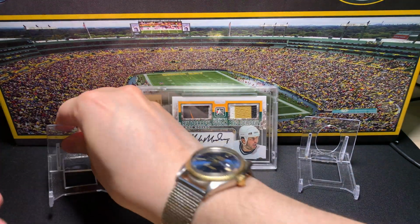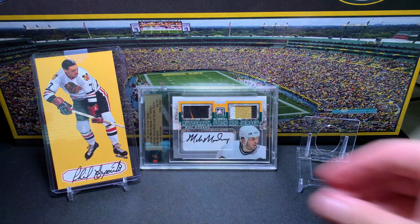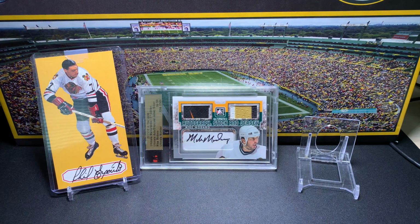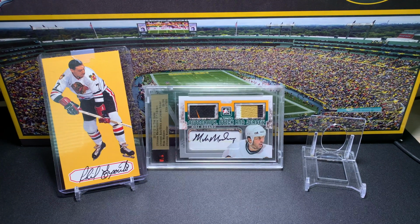Let's get this adjusted a little bit. There we go. It's a tall boy. It doesn't need to lean back so far. There we go. All right, last card here. Last and certainly not least. Let's just adjust this a little bit. There we go. All right, last one.